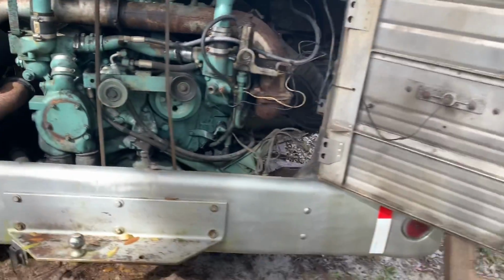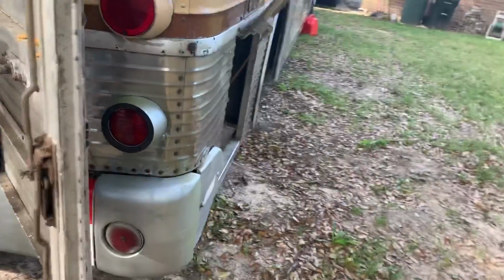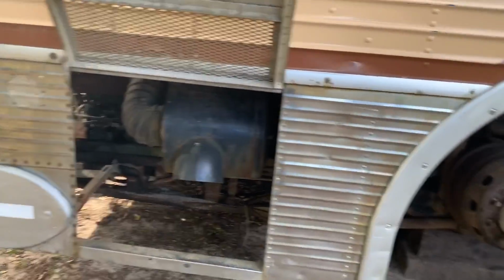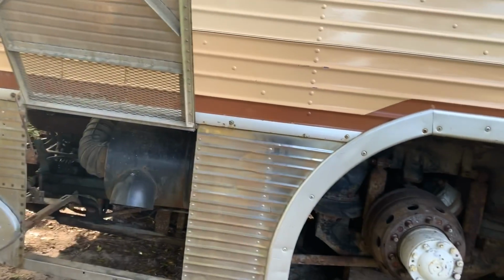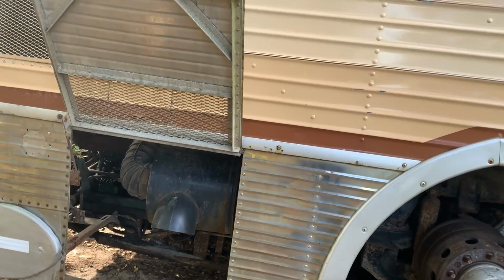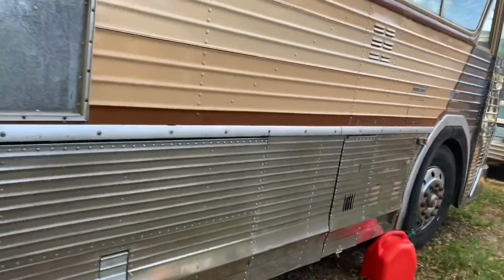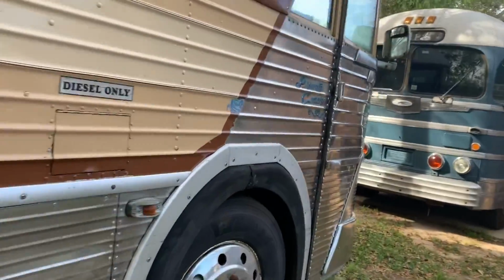So just stay tuned to this project, and I'll shoot videos all along the way. Probably going to be quite entertaining. I'm going to jack the front end of the bus up too to get a little better angle on that cradle so it's lower in the back. Should make it easier to get it out. But that's the bus, that's the project. Stay tuned.